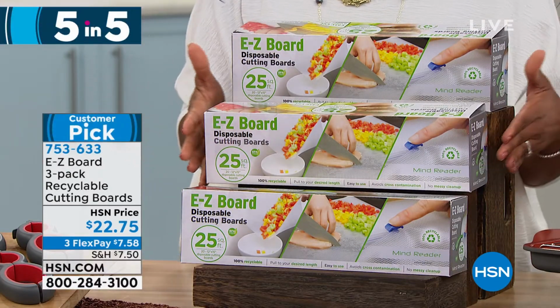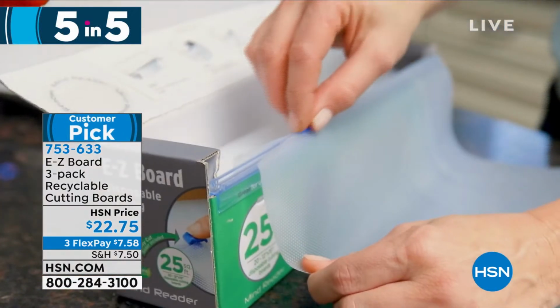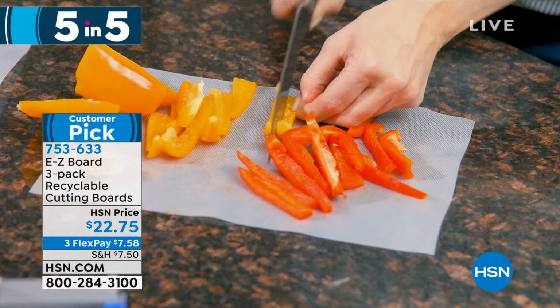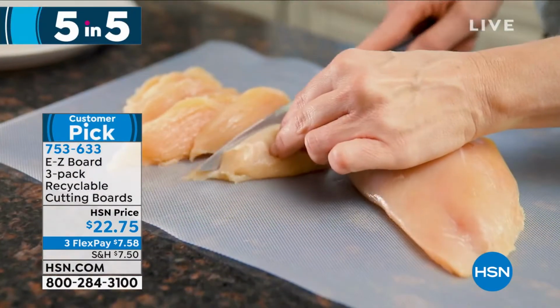The fourth of our 5 in 5 is such a great idea. It's the Easy Board 3-pack of recyclable cutting boards. So now you're getting 3 boxes. They're 25 square feet each, so that's 75 square feet of recyclable cutting boards.